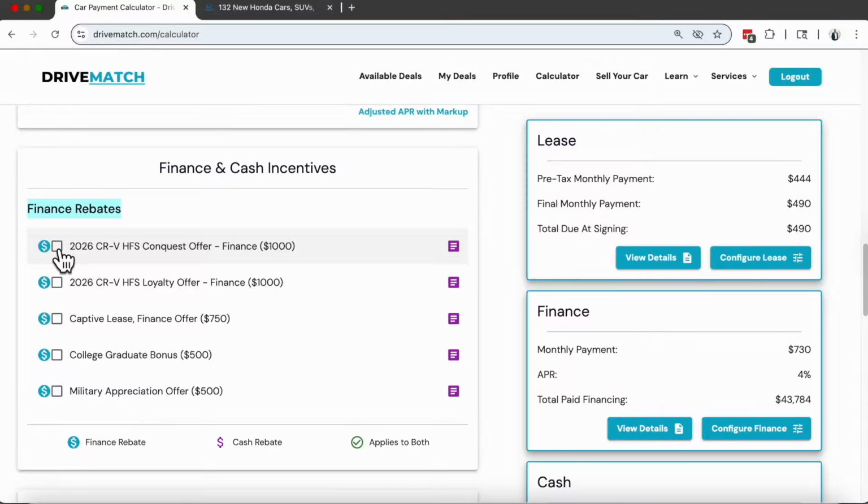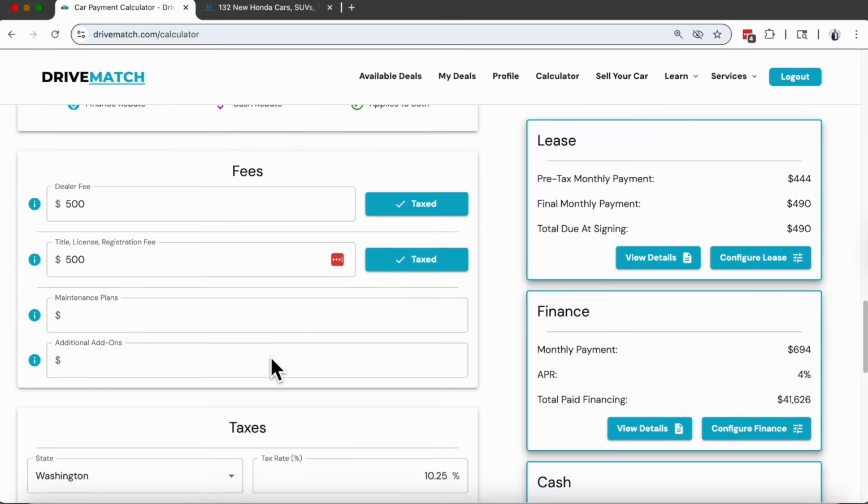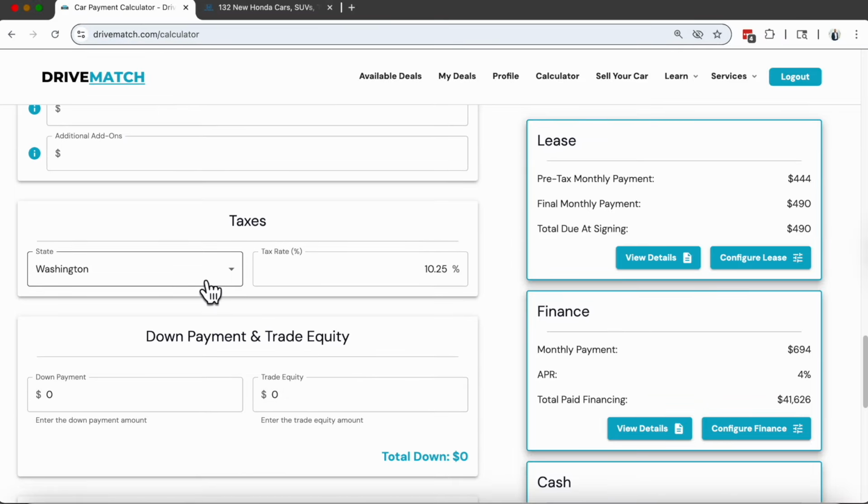So I'm gonna again click on the Conquest offer because I know I would qualify for that. I'm going to click on the captive lease finance offer of $750. And then what I like to do is, you see that the dealer fee and title registration fee both carried over from when we were doing the lease structure.